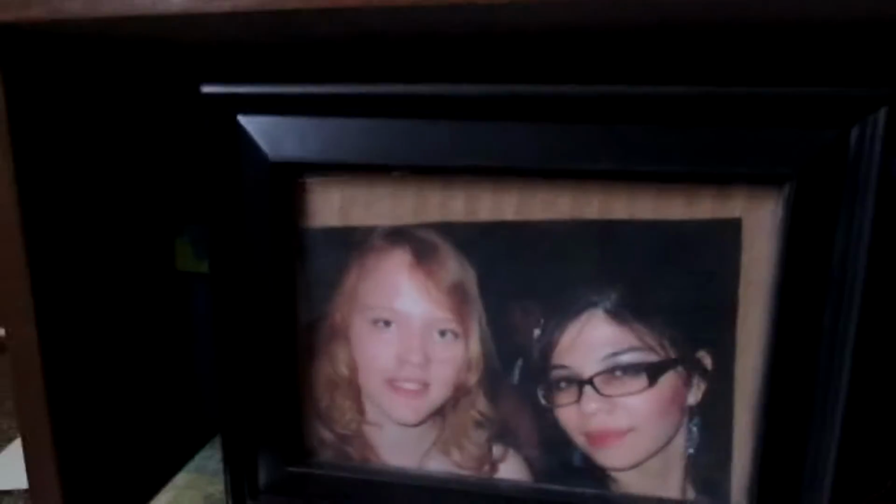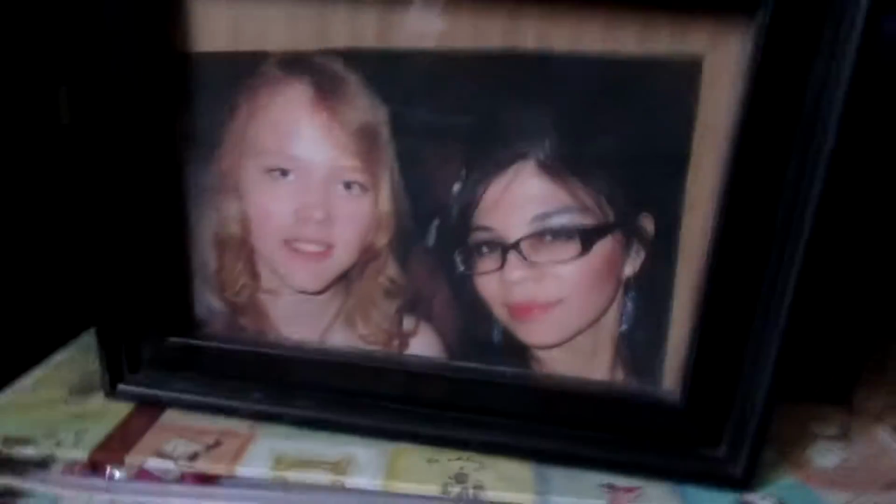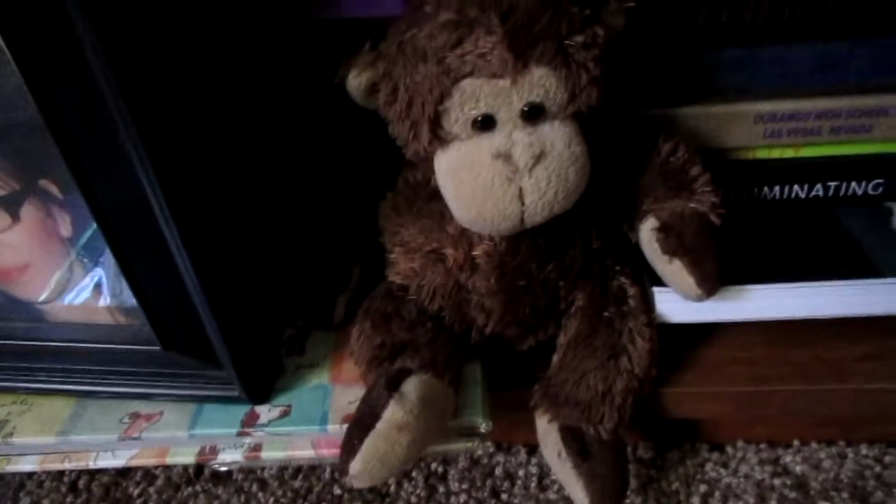Going to the shelf on the very bottom, there's not much knickknacks on here, but I do have a picture of me and my best friend from our 8th grade dance way back when. Hiding in the crevice of the shelf, I have a little monkey.